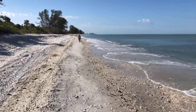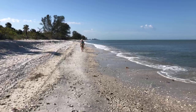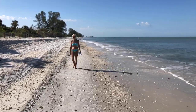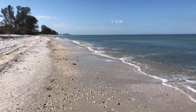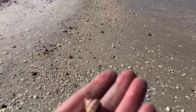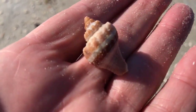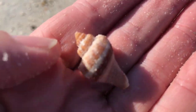A lot of people out here enjoying their morning. And dig through my pocket here, see if I can find that crown conch. It's pretty much impossible, but I'm gonna try. Ah, I found it. Check that out. Beautiful. A beautiful little crown conch. Absolutely gorgeous. Gorgeous shell. My favorite. By far.